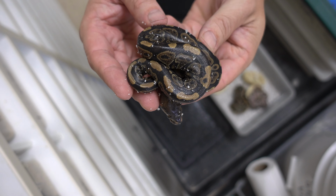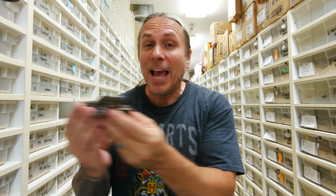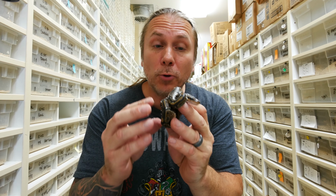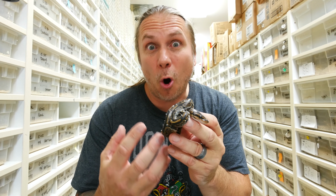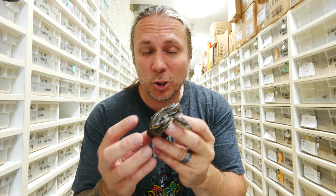And the last clutch that I'm going to go through is actually a mahogany to a firefly. Now this is what a mahogany looks like right here. It's just a darker gene and it's a codominant animal. When you breed 2 mahoganies together, you can get what's called a suma, which is basically an almost black snake or a super brown snake.